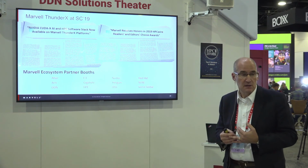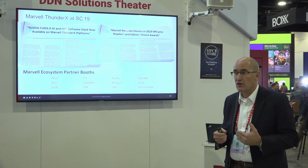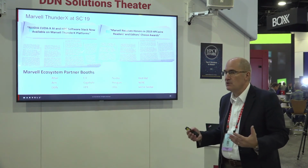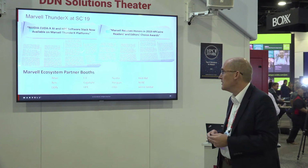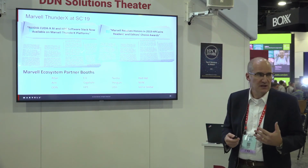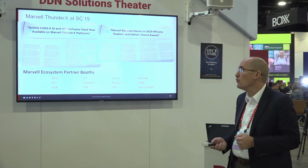At the Nvidia booth, OSS, One Stop Systems, has what they call a JBOG, just a bunch of GPUs. That's 8 GPUs connected via NVLink, then via PCIe to ThunderX2 ARM, and just a number of other partners. So I think that really goes to the focus and the priority that we place on our overall partner community.